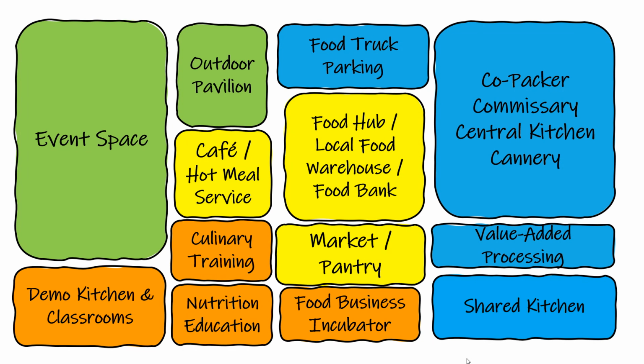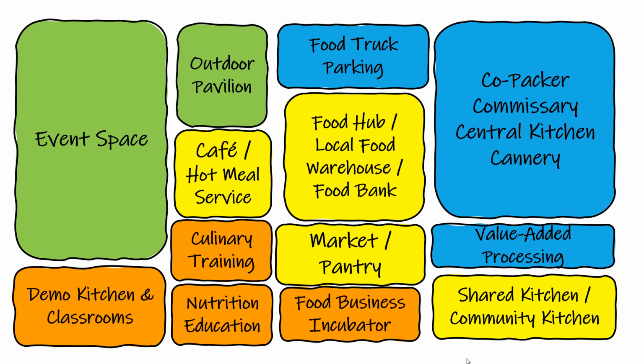And a shared kitchen can become a community kitchen where stations are available to certain members of the community at no cost. So these are all of the ways that we're seeing community food centers being explored in towns and urban areas across the country.